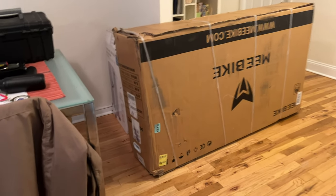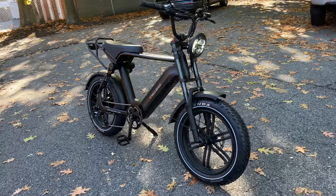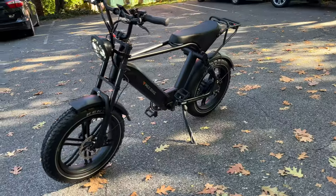Anyway, so I got back home and out of the blue, I get an email from MEEBIKE, a PR guy, who saw my video installing the handlebars and he said, try out this bike. I've never had an electric bike and it's pretty cool, it looks really exciting. So I'm going to put it together and test it out and tell you all about it.